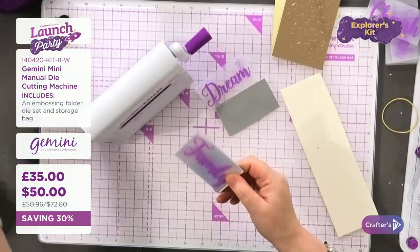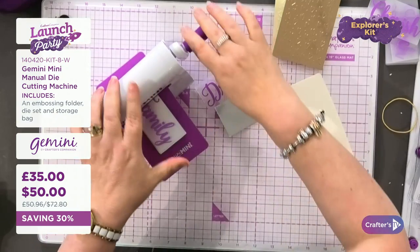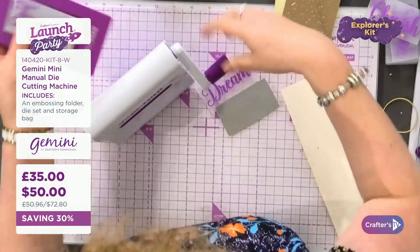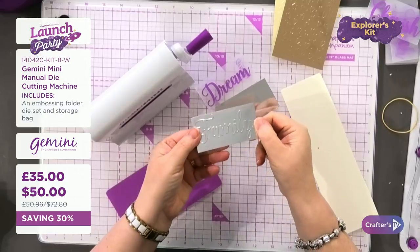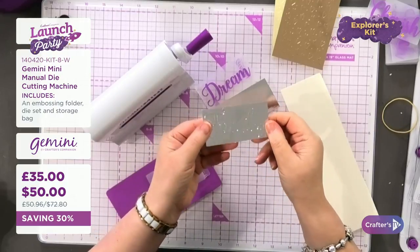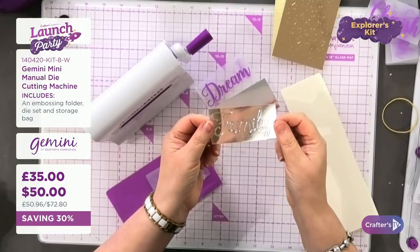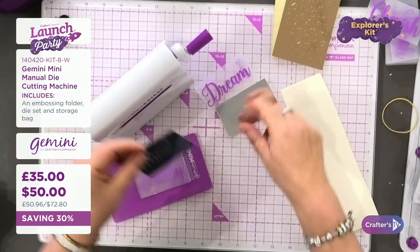Always remember to pick up your fab little mini conversion plate. And then we're going to pop that through and you just pop it on top. And it goes through. So even if your folder's smaller, it will still go through. And then look, that says family. Look at the quality of that there, Joe, with that sentiment. It looks fantastic, doesn't it? It looks absolutely beautiful.